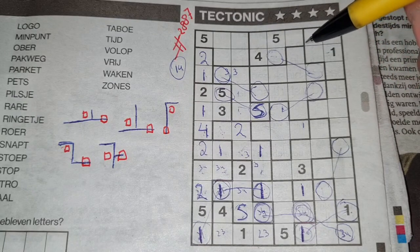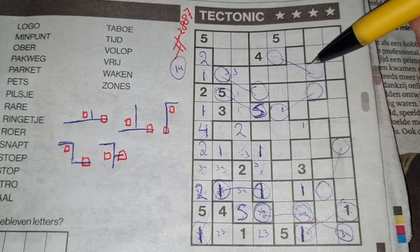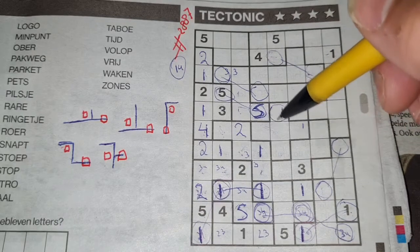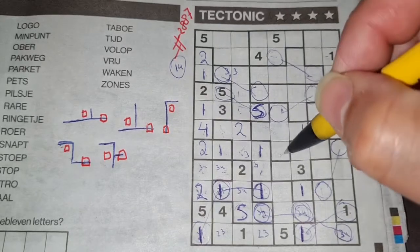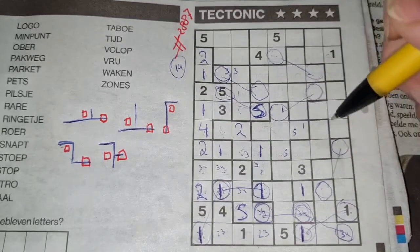Let me see. Scan. These three boxes surround the 5. Cannot be a 5. So the 5 could be here, could be there.